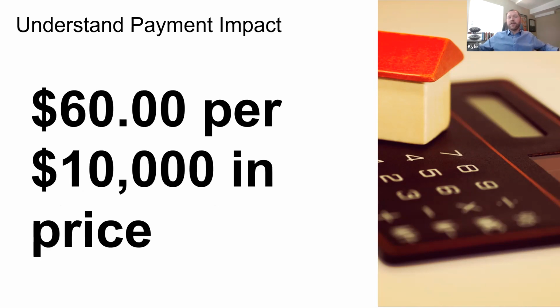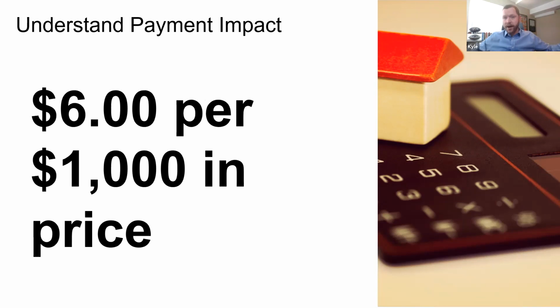Well, it's time that we start using this payment impact and understanding payment impact in, let's just say, Anne Arundel County. That's what I'm using this for: $60 per 10,000 in price. So if you are going from 300 to 310, you can estimate that payment's going to go up about $60 per month. Okay, $6 per thousand, right? And that's just kind of the Maryland area. The different areas will have different impacts to the payment as far as the amount goes, and we can talk about that. But Maryland in general, you can estimate about $60.